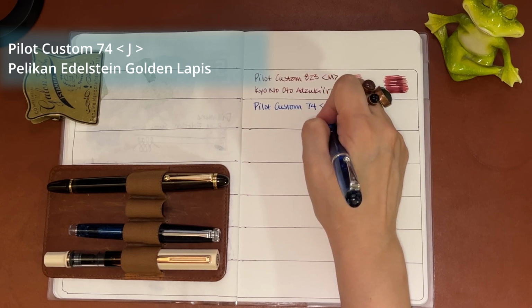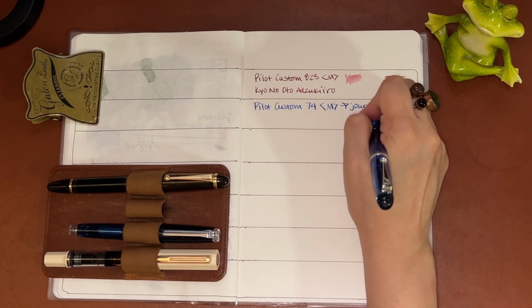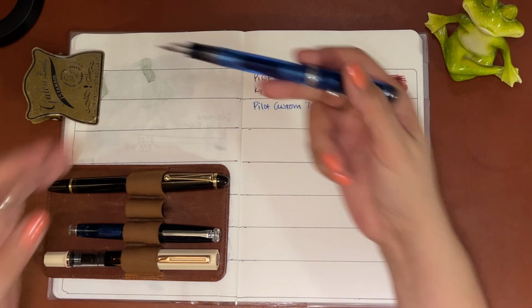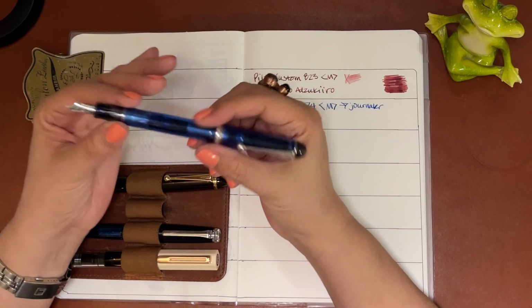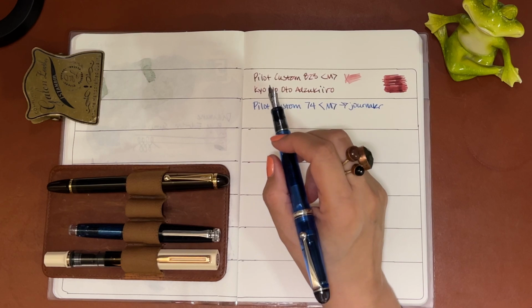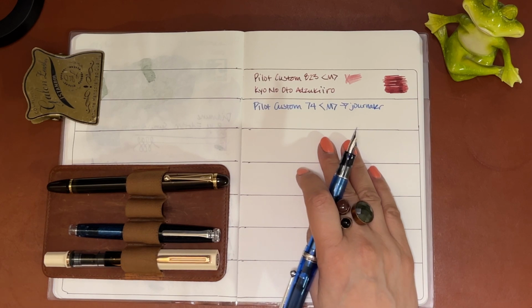And this was originally a medium nib that I had ground into a journaler nib by Gina Salarino of Custom Nib Studio. And this is the very first pen I've ever had custom ground, and I love this pen. This pen is sentimental to me for a number of reasons, but it is my favorite pen. And this ink pairing is really gorgeous.